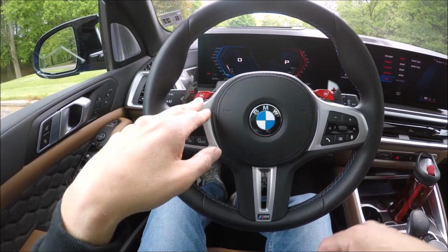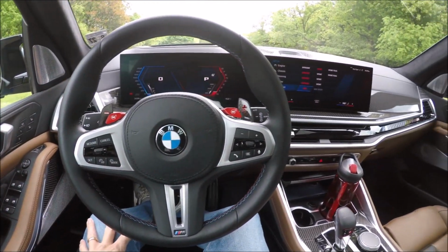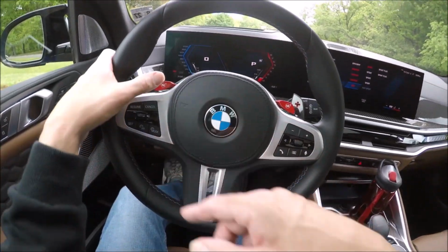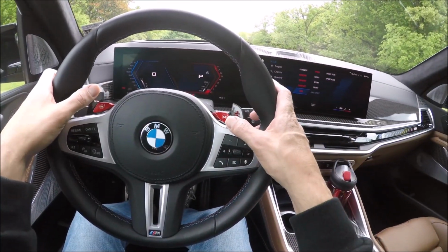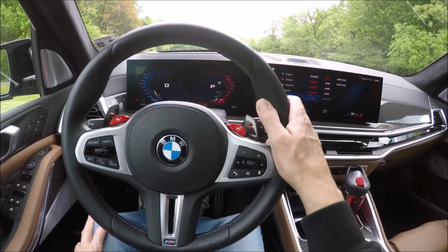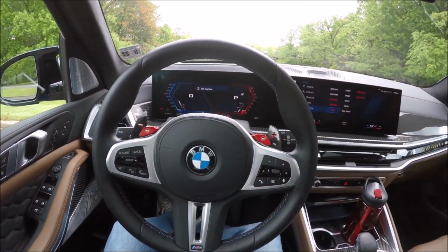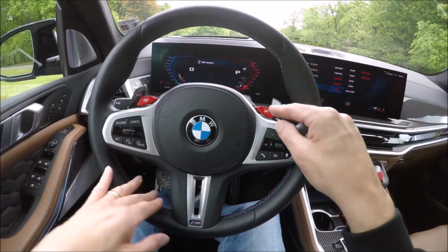Now this was already programmed with an efficient setting. You can program everything you want here, your settings, into the M1 and M2 buttons. This has been pre-programmed. It basically has everything efficient in M1 except for the sport that I like. And then the M2 button shuts everything off and basically makes this car, you know, DSC inactive, no nothing.